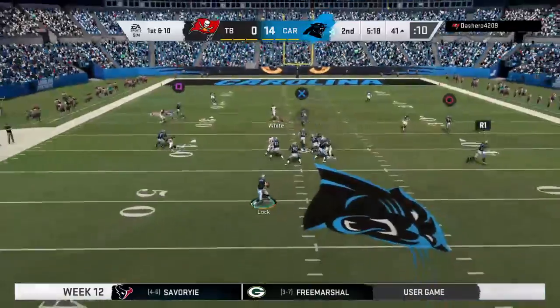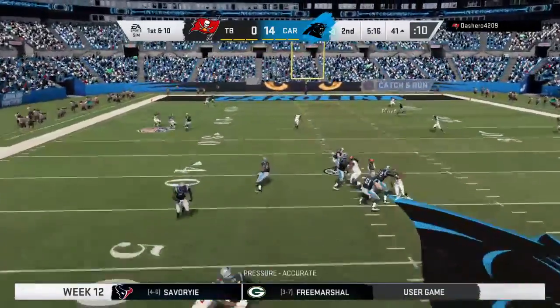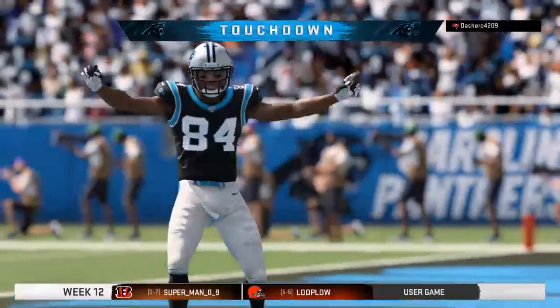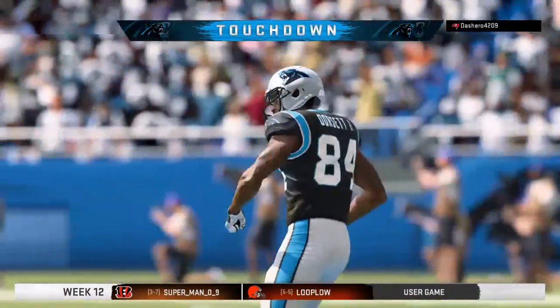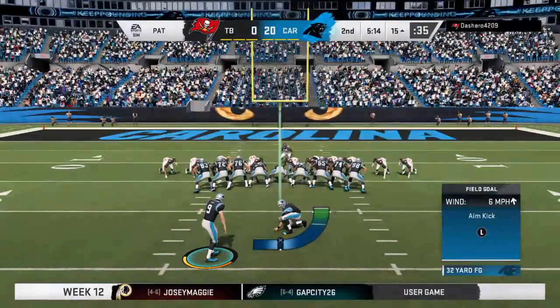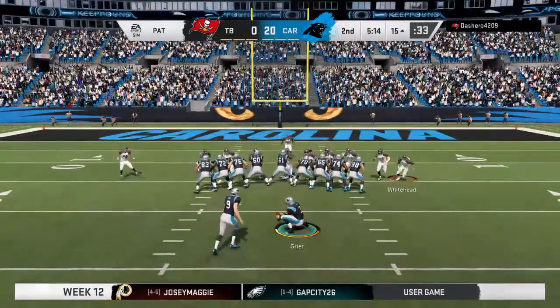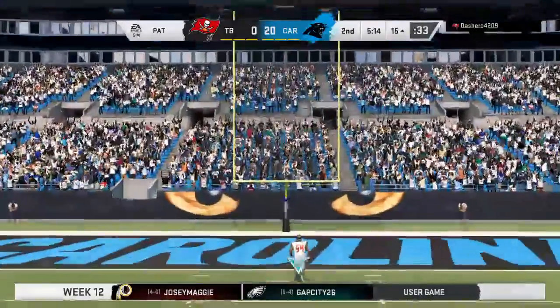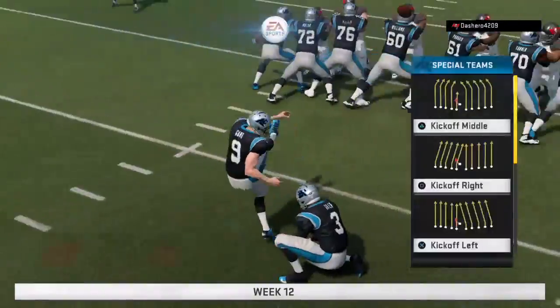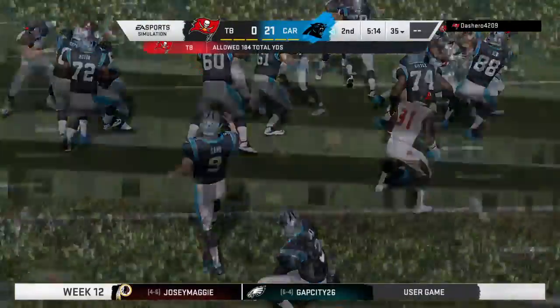After the turnover, here's Locke. He's going to air it out for Dorsett. And this is caught inside the 5. And he will take it across for a Panthers touchdown. Philip Dorsett, his 5th touchdown now on the year. And the Panthers, they widen their lead. Gano the extra point, and it's now 21-0.